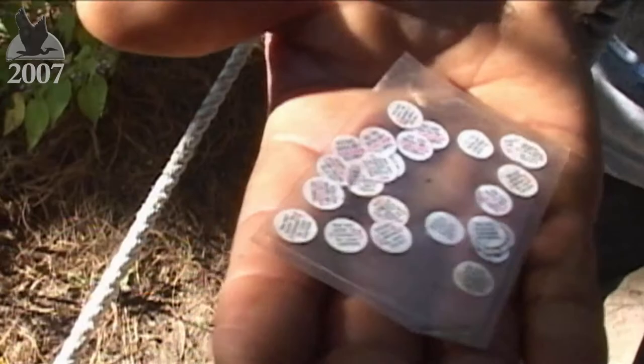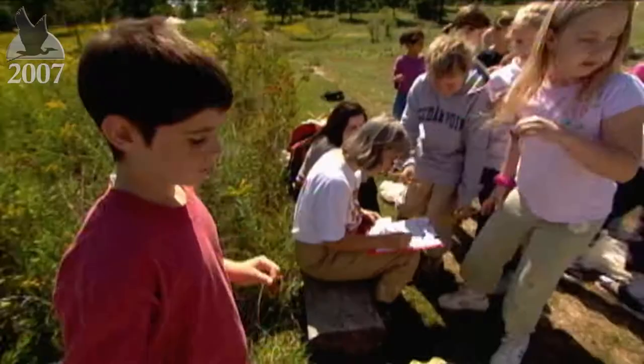We collect them here, and the biologists and the scientists come to see how many of the tagged butterflies are there. You know, we tag the butterflies at Shaw Nature Reserve here in Missouri, and then the butterflies migrate south. And it is neat to find out they've arrived there, and when we're lucky enough that one of our tags is recovered.